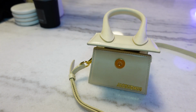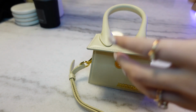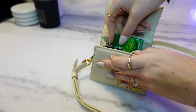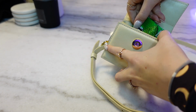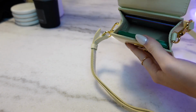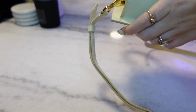And next, let's see, can I fit a pack of gum? I can 1,000,000% fit a pack of gum in my bag. So let's see. I can't fit it in this way, obviously. Let's see if I can fit her in. Okay, yes, I can. I can fit it in. Will it close? Look at that. It's right in the front there. Will it close?